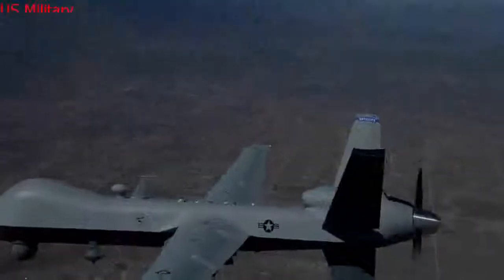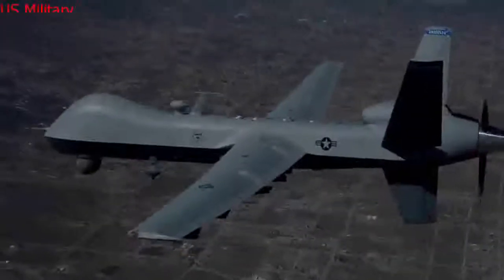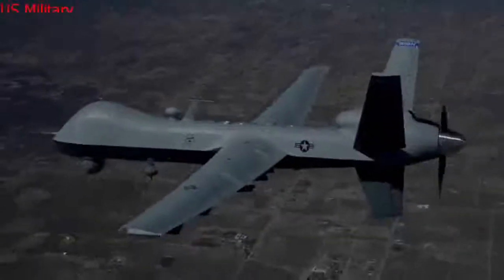You're flying 7 or 8 hours a day, 5 or 6 days a week. I'd say that's the single biggest factor we need to work on, and that's why we plus up the production here, to keep those crews out there.